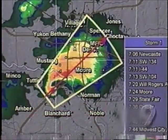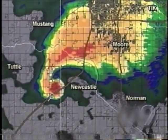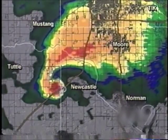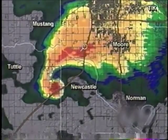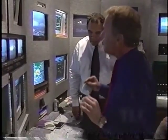And this is a classic tornadic hook echo, strong mesocyclone. It's becoming totally rain wrapped. It's covering parts of I-44, moving into Newcastle. It's very deadly. This could conceivably be an F-4. We don't know for sure. With an F-4, you need to be below ground. But once again, strong tornado continues.